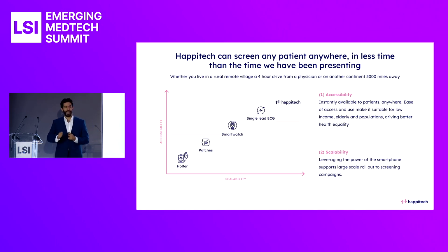We can screen any patient anywhere in less than the time I've been presenting, whether you're a 4-hour drive away or 5,000 miles across another continent. Because in terms of accessibility and scalability, a smartphone is a great solution. And we work great with single-lead ECGs and patches, as Happitech allows a diagnostic funnel to happen more effectively.